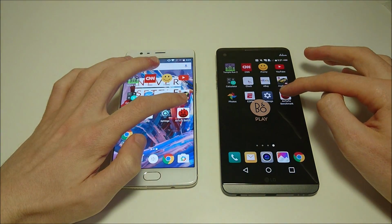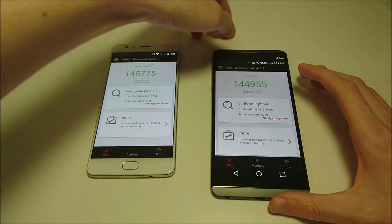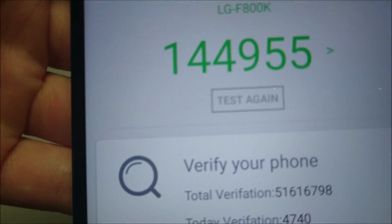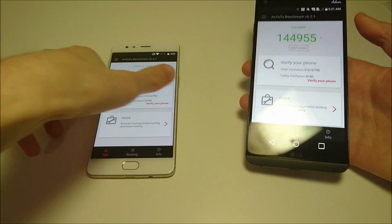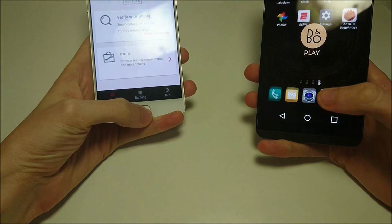Very close on both. And I did run an Antutu benchmark here. So you see a score of 145,775 on the OnePlus 3 versus 144,955 on the LG. Now let's do some web browsing.